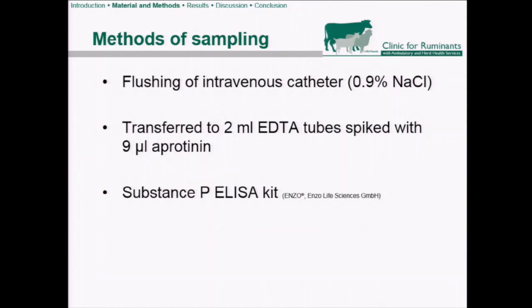Also, you need to bring the blood samples with the substance P to the laboratory pretty fast after the surgery, because otherwise it will interfere with the results. We did perform the analysis using a substance P ELISA kit after the end of the trials. This kit has been described in previous literature, in human as well as in veterinary medicine.